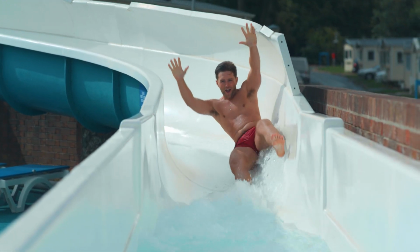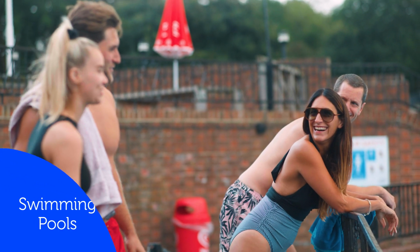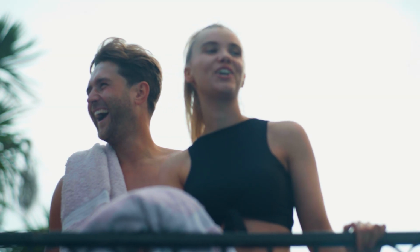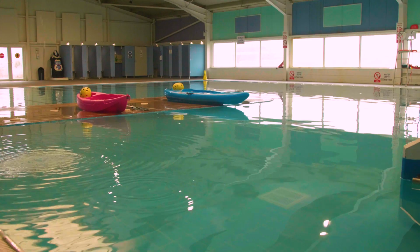It's time to make a splash on your next holiday. A great swimming pool can make a family holiday, so that's why we put them in over 60 of our parks. Our heated indoor swimming pools offer year-round family fun, whatever the weather.